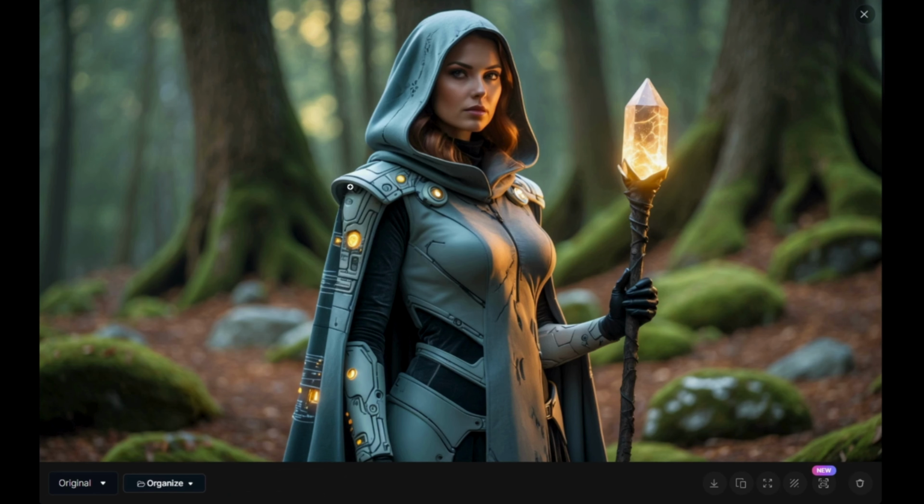If we take our example here and we look, we can see it really gave a weathered look to her cloak garment here. And you can see the cracks very subtly on the crystal of her glowing staff. But I'll take it because it gave her a thumb and 4 fingers.